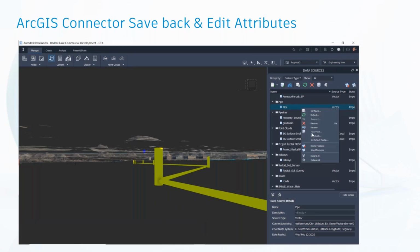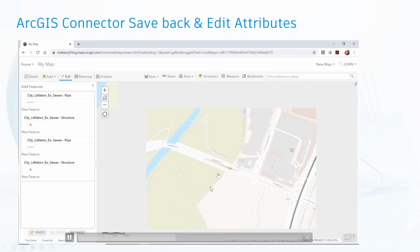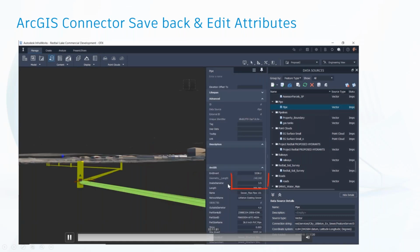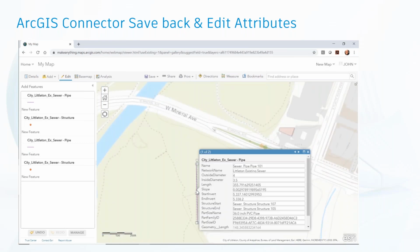You see, you have a save back button there on the pipe networks. Once you make the changes, you just have to click save back, and you just refresh your arcgis.com website, and all the changes that have occurred will come through in your ArcGIS website as well. Not only that, you will be able to update the sizes of the infrastructure as well. Say, for example, you're changing the pipe diameter from 3 to 3.5. It should definitely reflect in the GIS data itself.